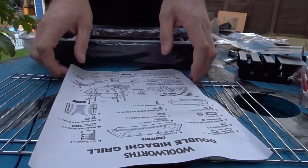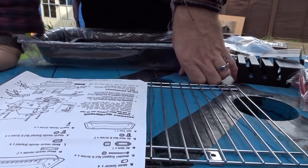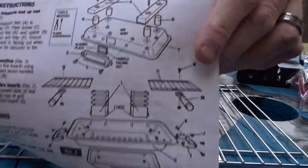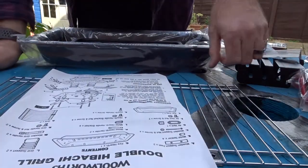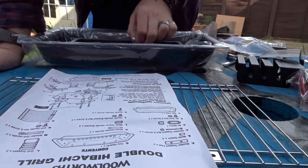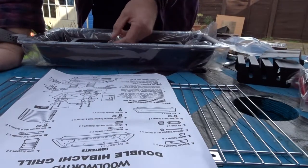Okay, so assemble wood supports and air vent to ash tray. Tools needed: pliers and a screwdriver. Do you know what? There are a lot of pieces to this.